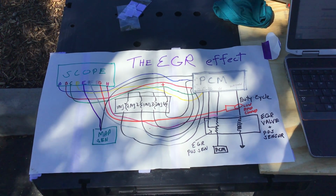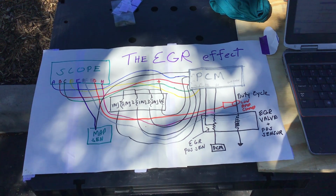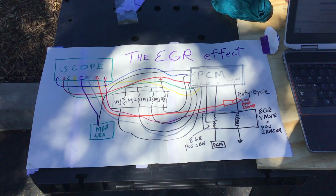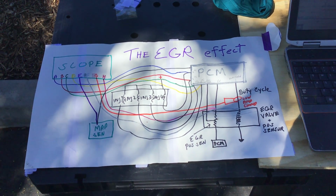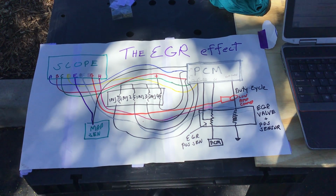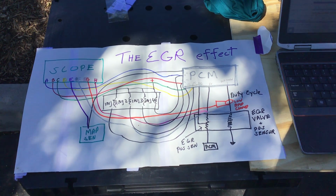Okay, this is a Tactical Technician series from Diagnation. Today we're going to talk about the EGR effect. You can see in front of you, you have your schematic, your illustration. We're going to be looking at a few components related to the EGR system on this 2004 Honda Accord.